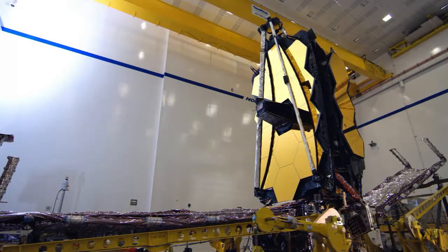So I'm a scientist, I'm an astrophysicist, I'm not an engineer that's actually building the telescope, but I have had the chance to go inside the clean room, and it was incredible. It's so hard to describe how big and how beautiful this telescope is. And so I have had a couple of chances to put the bunny suit on and go inside and get up close, and it's spectacular.